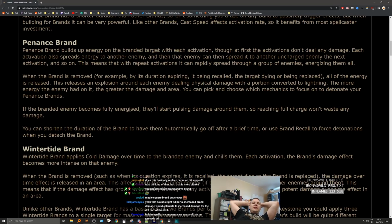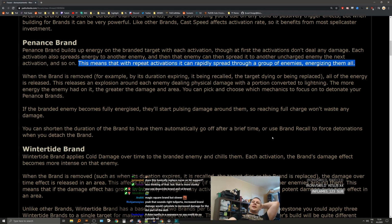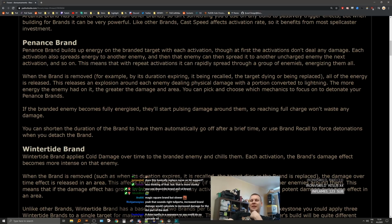I wonder how long this takes. This means that with repeat activations it can rapidly spread through a group of enemies, and then you have brackets, you know, wink wink, until it was taken out.